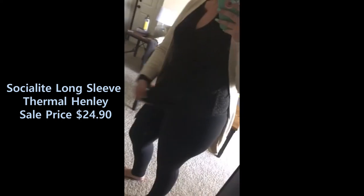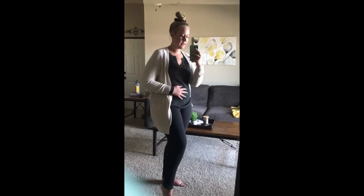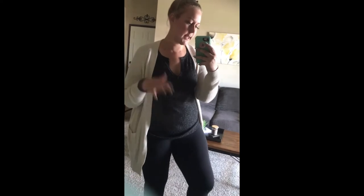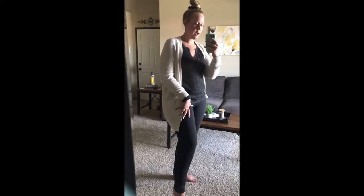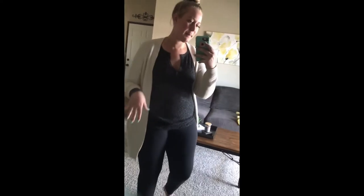It is pretty fitted. It's a little bit loose around the tummy, but again, I have a mom tummy and got some pudge right there. So if you want a tight fit, I would stay true to size. And if you want more of an oversized look, you could probably even size up. But I got my original size large in this.